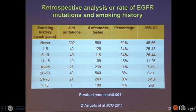Another situation where this can be used is if you have a biopsy and it's insufficient tissue. If a patient has a very light smoking history, it's going to change my therapy 20 to 50% of the time, so it's worth talking to that patient about another biopsy. If you're in the range where the prevalence is around 5%, you really need to think about whether you should start with chemotherapy and then maybe use the EGFR inhibitor in the second-line setting, because the rate of the mutation is relatively low.